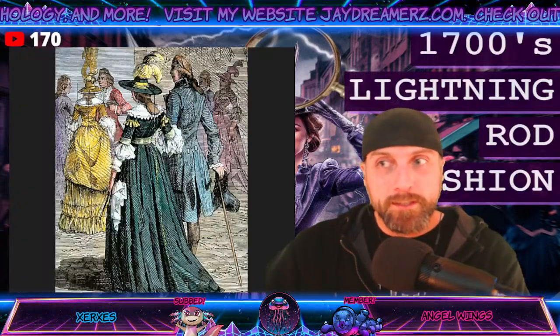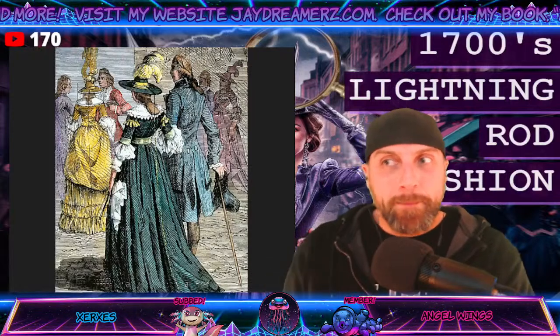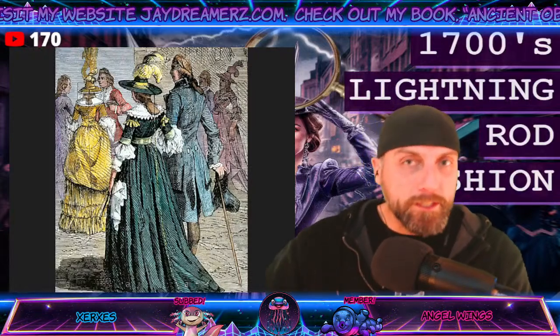The technology was already used in France to protect wooden buildings and was therefore an accepted science concept that developed into a temporary fashion. This is not the first time that people wore clothing or uniforms, which we'll show you here in just a second, that was designed to manipulate the flow of electricity.